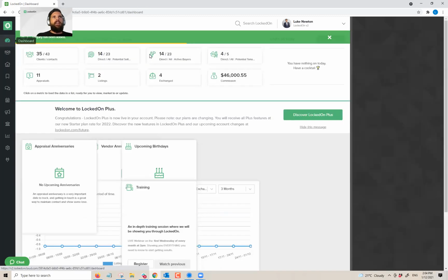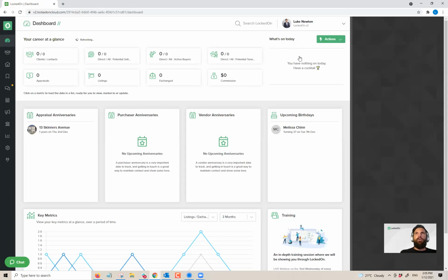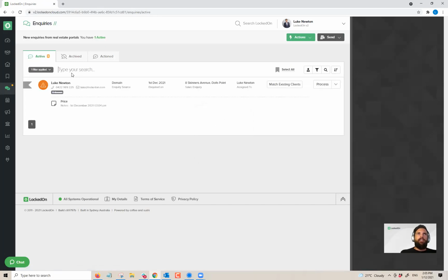Okay, so again, as this comes into Locked On, you will get the email sent to you from Domain, and it will tell you that you have an inquiry that needs to be processed. And if you're looking at this on my main screen, when I come back into Locked On, it tells me there's one inquiry. So there's different rules. You can have these inquiries auto process if you don't have the time to go to this inquiries holding tank and see what you've got for the day and process and make sure you've called them. Ideally, this is the best case scenario because we know that you've spoken to each person and collected their details.